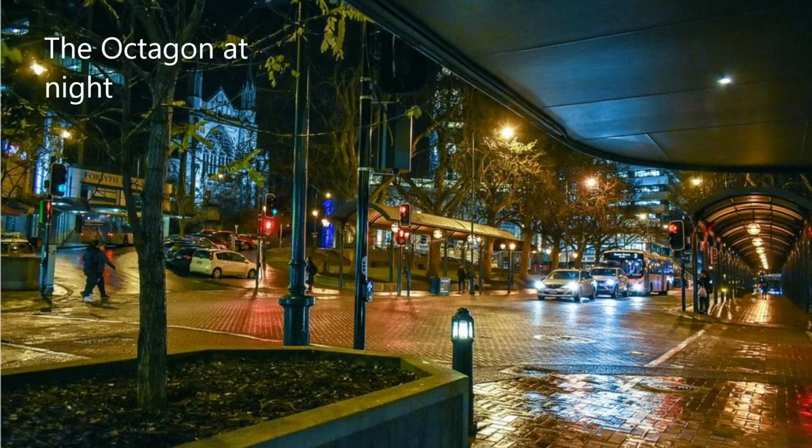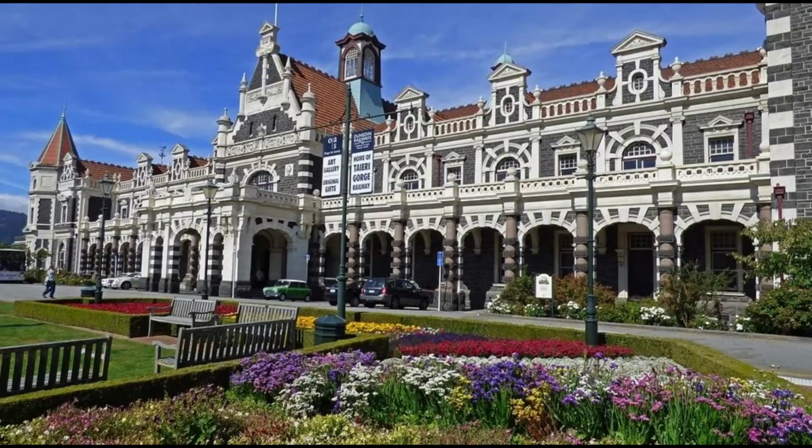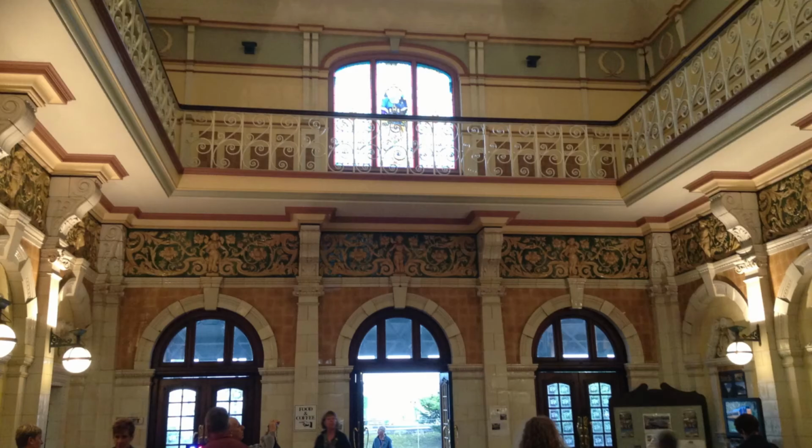As mentioned earlier, Dunedin is a very walkable city. When you're dropped off at the Octagon, there's always been markets there, about 8 to 10, not very big, but enough to be able to chat to the locals and maybe purchase some local items. You can head to the Scottish shop, you can head to the railway station to check that out.